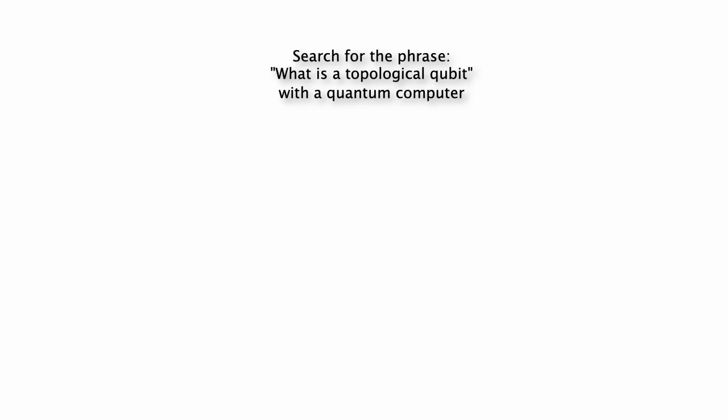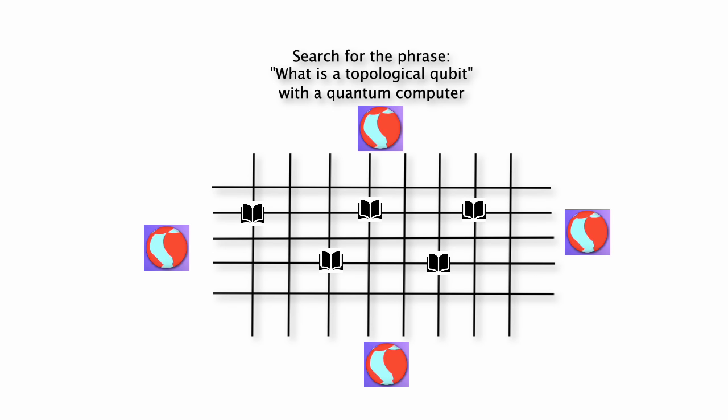Now let's talk about quantum computing. Same library, same 1,000 books, same phrase we're searching for, but this librarian is not flipping through the pages. They're able to scan the whole library in one shot, not by opening every book, but by somehow knowing every book's contents all at once. And they find this phrase, what is a topological qubit, in a fraction of the steps. Maybe 32 steps instead of 1,000 steps of checking 1,000 books. I know this sounds nuts, but this is effectively what quantum computing can do. It has massive parallelism. It's not brute force.